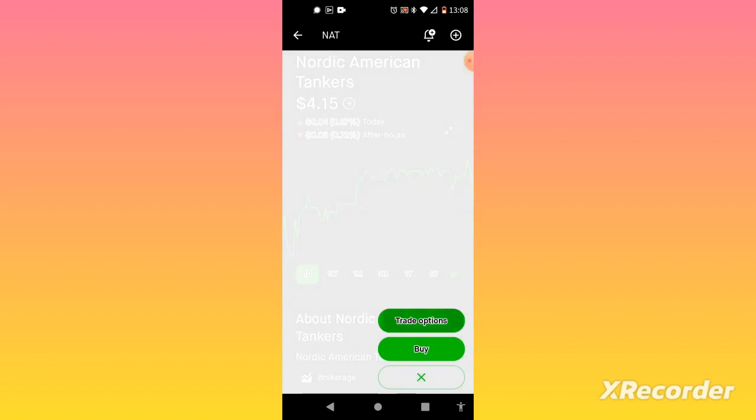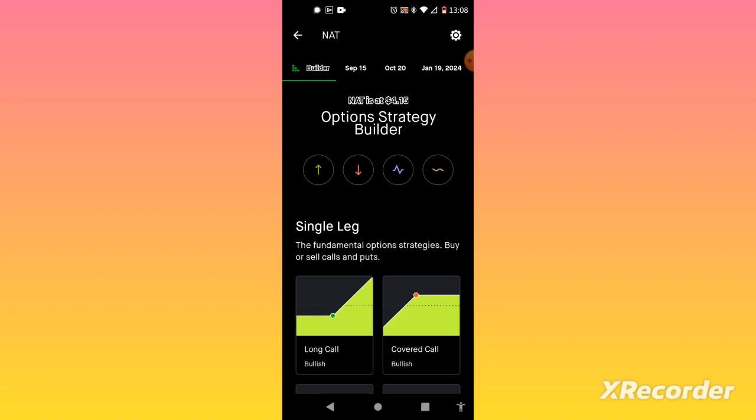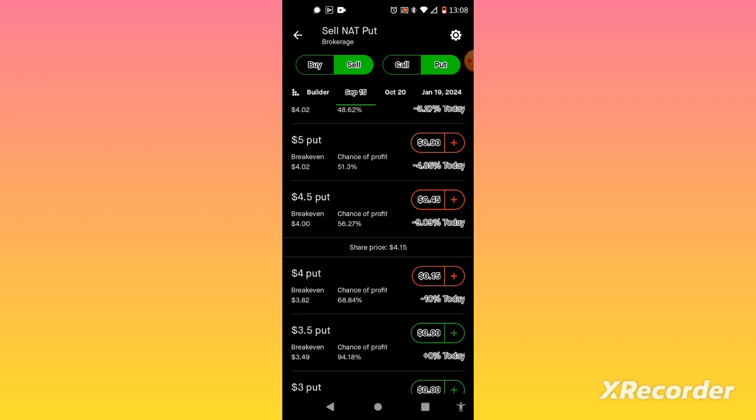Let's look at options. Okay? Then let's go a month out. Well, since this September 15 won't be exactly a month, let's go out to October 20th. So that's giving us 2 months. So September 20, October 20, that's giving us about 2 months. Okay? Now that should be plenty of time.